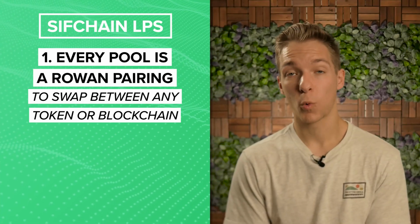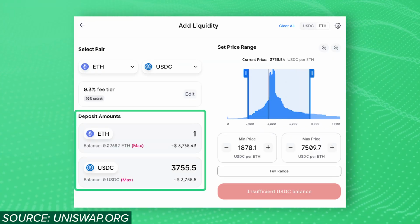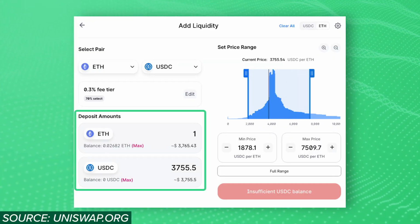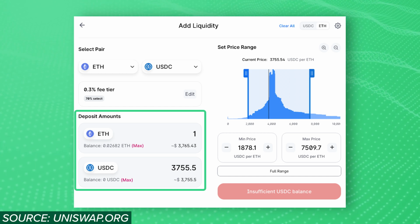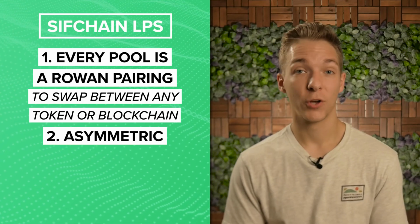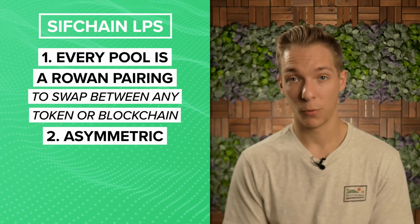Second, Sifchain doesn't require you to pool liquidity symmetrically like most other DEXs. On Uniswap, for example, if you wanted to add liquidity to that Ethereum USDC pool, you need to add an equal amount of both Ethereum and USDC to the pool. This means you'd either have to own both assets or swap one of them for the other one to add both of them to the liquidity pool.